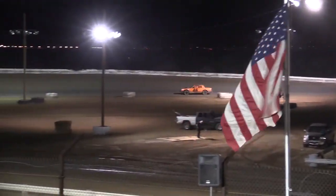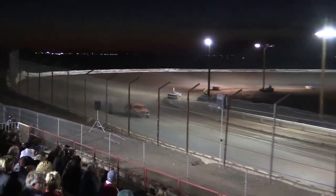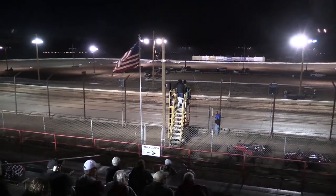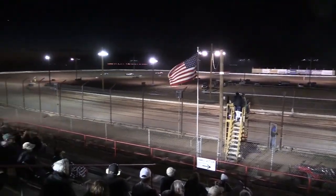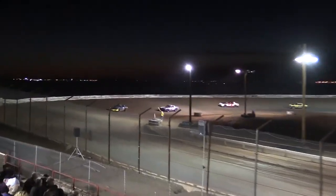And Tommy, we talk a little bit about the draft, but I think we haven't really put it in enough. You can see the 46 car just got about two car lengths back, and it's more important here drafting than it is even at Talladega. Yeah, these 3/8-mile tracks, you can't take a break at all. No, and just look at the aerodynamics of some of these cars.